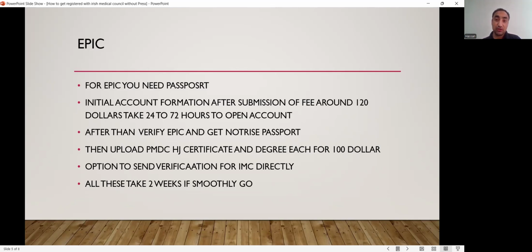So for all the documents you need $100 per degree verification. For example, if you verify your house job degree, then you will have to send it to IMC. Then they will charge you $100. If you want to verify your house job, medical degree, or somewhere else, for each document you have to pay $100 per degree verification. Okay, so all these take about 2 weeks if it goes smoothly.